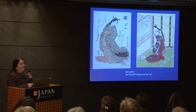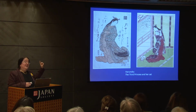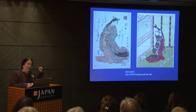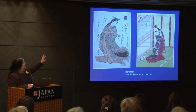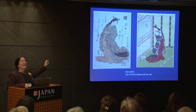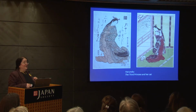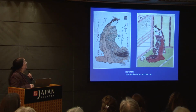So here are two different prints by Harunobu. That's a Benizuri-e on the left. That is actually just before full-color printing. So it's a very beautiful print with only 3 colors in addition to the black. Harunobu was so skillful at that I think that was probably why he was the artist who was chosen to do the designs in full color. And there you see a slightly later print of the same subject in full color.